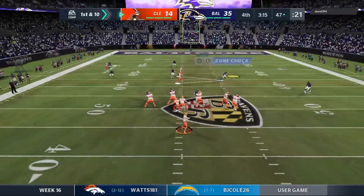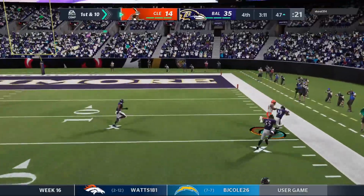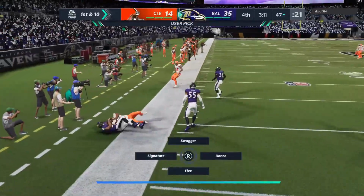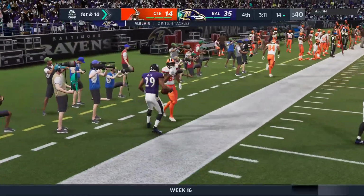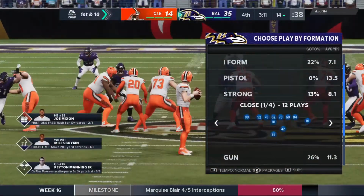Following the fumble recovery, LeBlanc. He's going to look deep for more. And for a third time tonight, he's intercepted. Picked off at the 14. Well, that's 3 picks he's now thrown in this game.